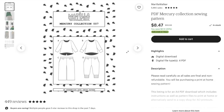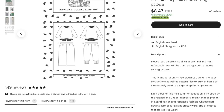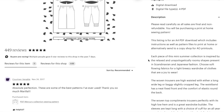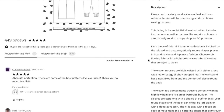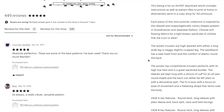All right, this is the Mercury Collection sewing pattern. Looks like we have 4 items here. Each piece of this mini summer collection is inspired by the relaxed and unapologetically roomy shapes present in Scandinavian and Japanese fashion. Choose soft, flowing fabrics for a light, breezy wardrobe of clothes that are a joy to wear. The woven trousers are high-waisted and either a long, wide leg or baggy, slightly cropped leg. What do we think the difference between wide leg and baggy is?